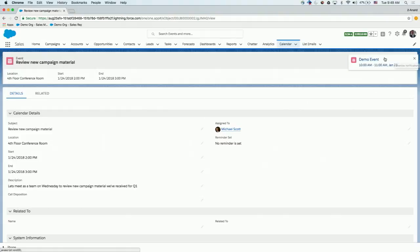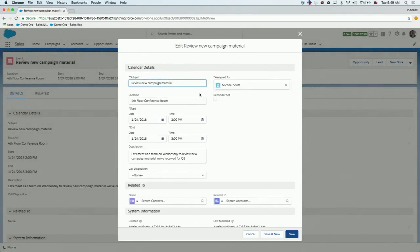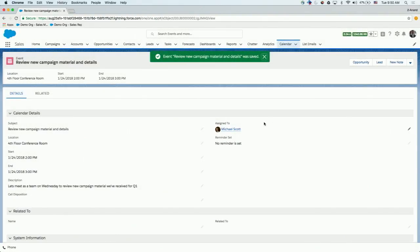Something just popped in. I have an event at 10 o'clock, and this is the new reminder UI in Lightning, where I have been reminded I have a demo event at 10 a.m. So I'm going to dismiss the reminder from here, or I can click into the event to navigate to it. So editing the event that I have on a shared calendar, I can go ahead and edit the event and click save. I don't have to navigate back and forth. Big time saver for me.